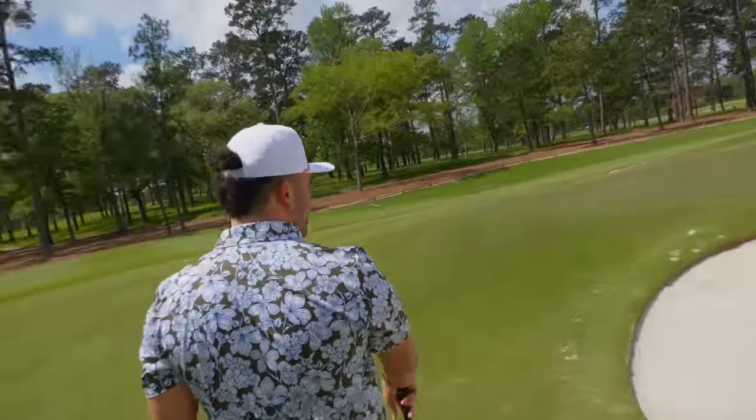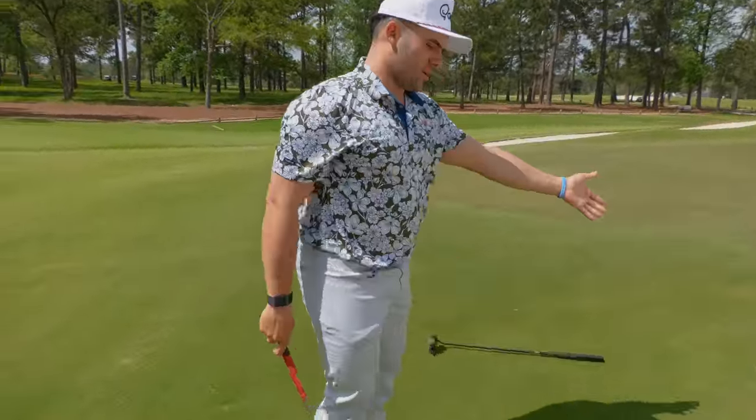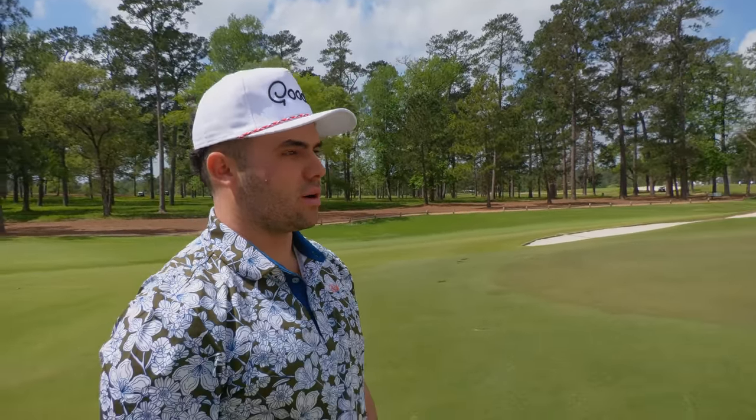Honestly, in a good spot here, AJ. Yeah, I don't mind this at all. I'd rather be here than up here, because if I get up here in the short grass, I could potentially chunk one, put it in the bunker anyway, blade it over the green. So I've got 60 degree here. It's a little bit of a longer bunker shot, nothing crazy, but I do have to make sure that I carry this bunker.